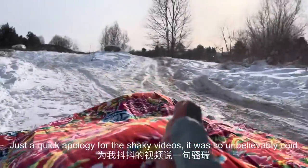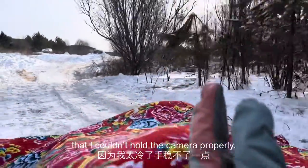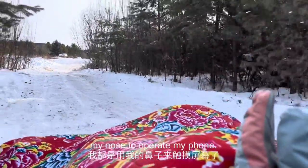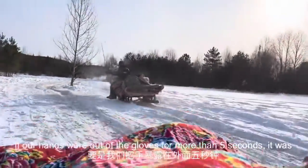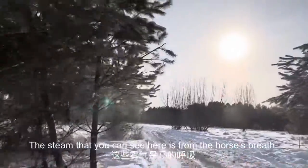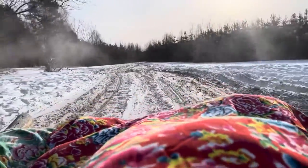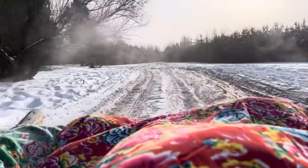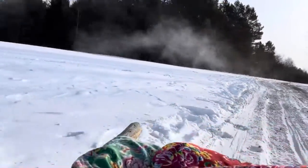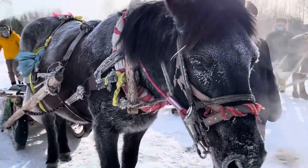Just a quick apology for the shaky videos. It was so unbelievably cold that I couldn't hold the camera properly. My hands were screwed into fists inside my gloves, and I was using my nose to operate my phone. If our hands were out of the gloves for more than 5 seconds, it was incredibly painful. The steam that you can see here is from the horse's breath. It's like a fairy tale seeing the horse with his frozen eyelashes.